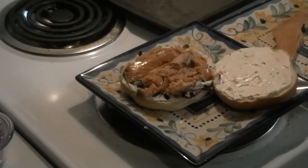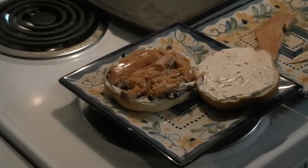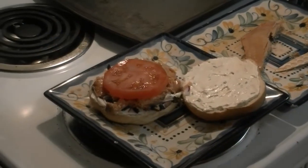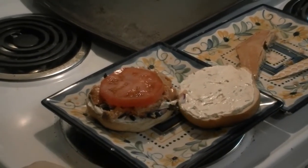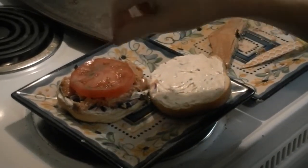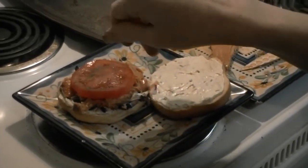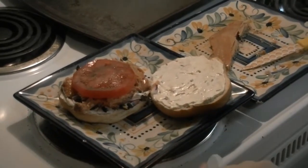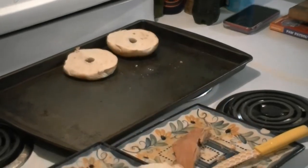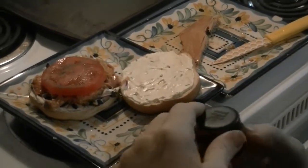Alright, son, we'll put a thinly sliced fresh tomato on top. Sprinkle her a little bit of ground black pepper. This next one here, we got some Himalayan pink salt. I don't eat salt. Again, Nikki's a salt freak.